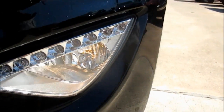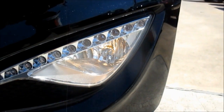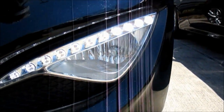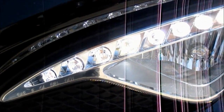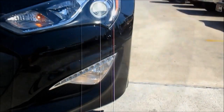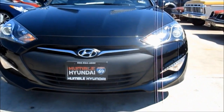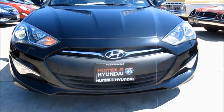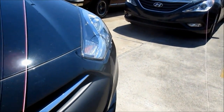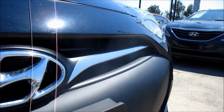We also have LED daytime running lights, accenting the top part of these standard fog lights on the 3.8 liter model. You can see a whole new revised look to the whole front fascia, a much wider front grille, and a much more smiley, kind of happy appearance to the front end of the vehicle versus a little bit more of the sort of constrained look of the previous generation.